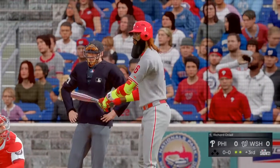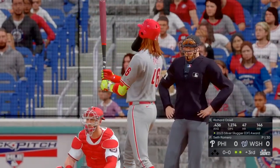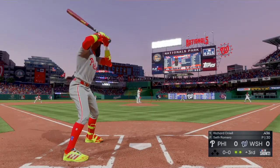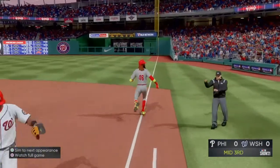So stepping in is Richard O'Neill. Performance at the plate's given this team a major offensive boost and put him in strong contention for the batting title. And he's got a chance to collect some serious hardware, individually and team-wise. If everything goes according to plan and he finishes strong, this team's going to play in October. And the throw is in time to retire the side.